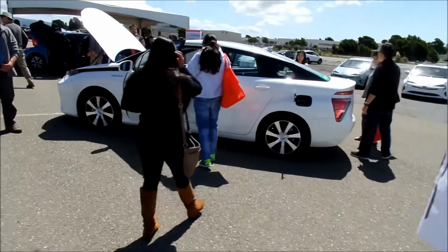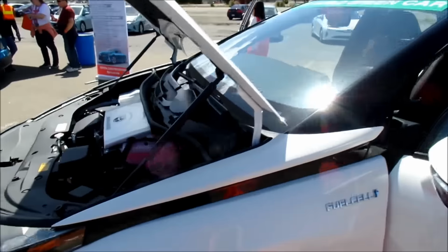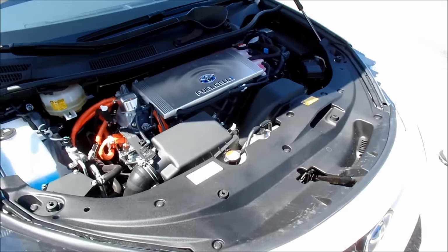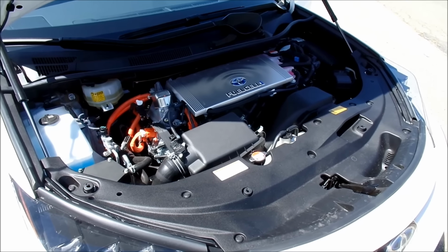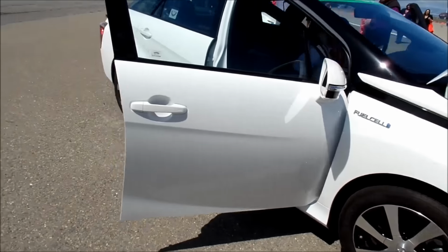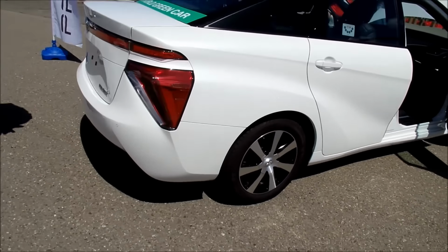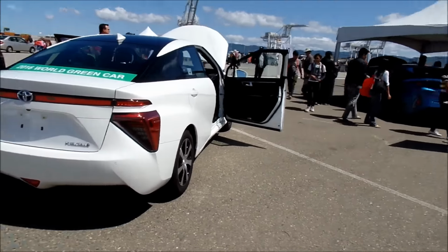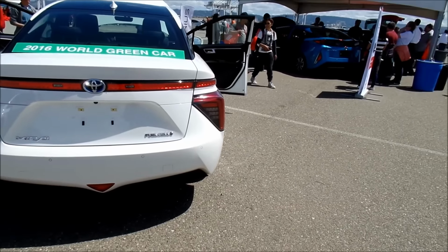This is a Toyota Mirai. Hydrogen fuel cell powered Toyota. Pretty cool. So it's a hydrogen fuel cell electric vehicle. You pump it with hydrogen and it makes the electric motor go. That's all I'll say. I won't get into in-depth chemistry with this car. But basically all that comes out of the tailpipe on this car is water and oxygen.